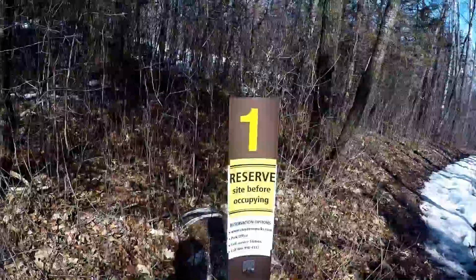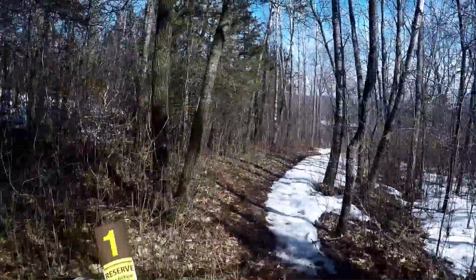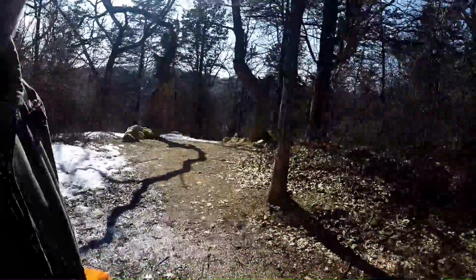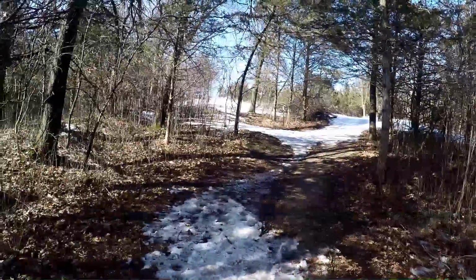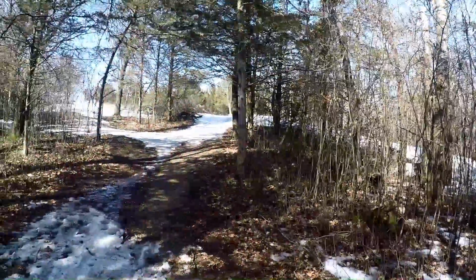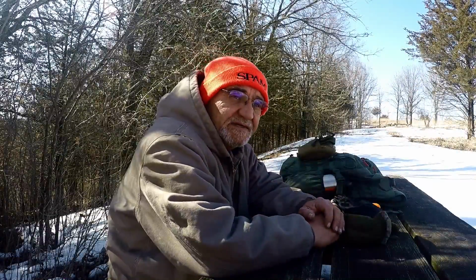Well, I'm glad to see that. For some reason, I thought that it was first come, first served here. Apparently not. Which is a good thing, because to trudge up that hill with all your camp stuff and get up here and there be no camps available would be the horror. Well, we made it to the second campsite anyway. There's more up there, and I'll go up there and have a look around.